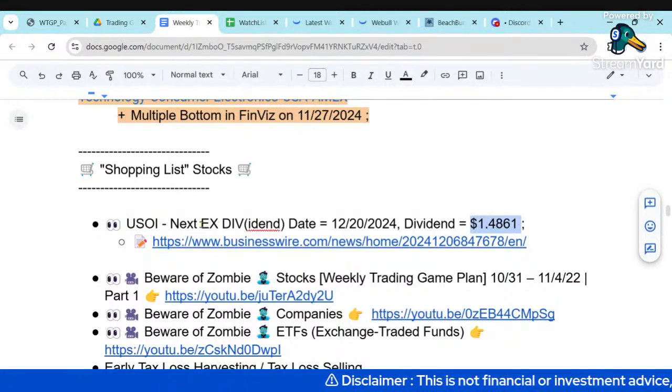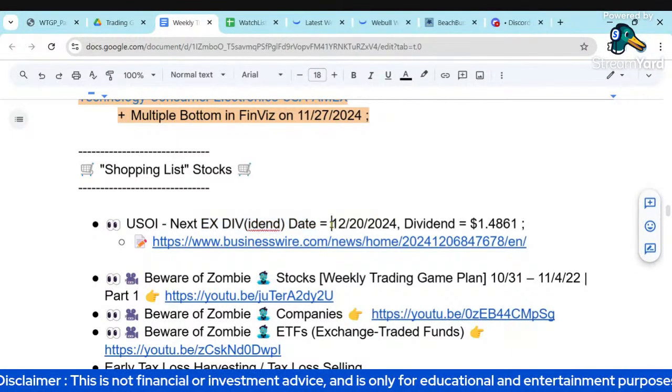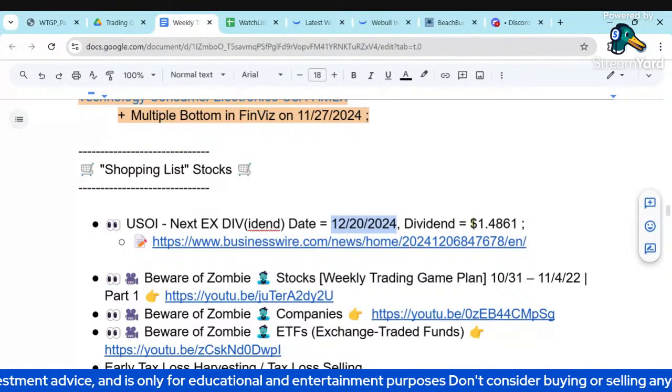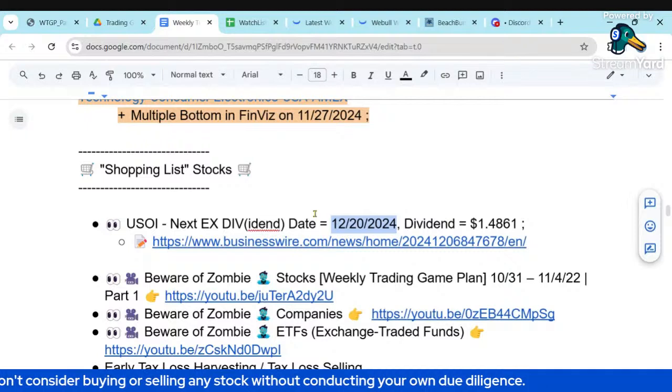They also recently announced their next ex-dividend dates, not showing up in other data sources yet, but it should soon. Their next ex-dividend is December 20th. They announced about $1.49. So you can access that article via the link in the notes.